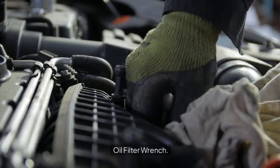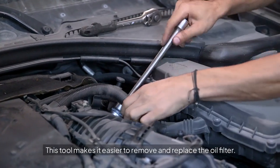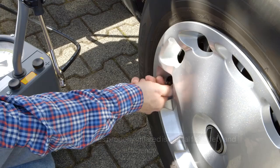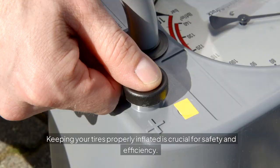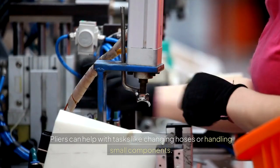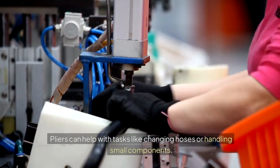Oil filter wrench. This tool makes it easier to remove and replace the oil filter. Tire pressure gauge. Keeping your tires properly inflated is crucial for safety and efficiency. Pliers. Pliers can help with tasks like changing hoses or handling small components.